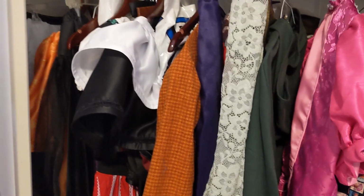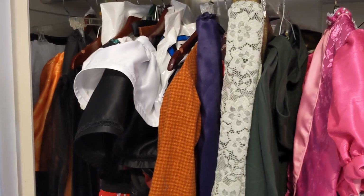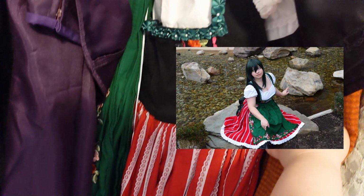This is the closet of costumes. Some of these are unfinished, and I don't know, I'm gonna end up finishing them, but mainly, oh hey, there's Peach. This is the storage for some of my favorite costumes that I don't want to sell just yet. So that is Tsuyu's Dirndl outfit. We have Liliana from Magic.